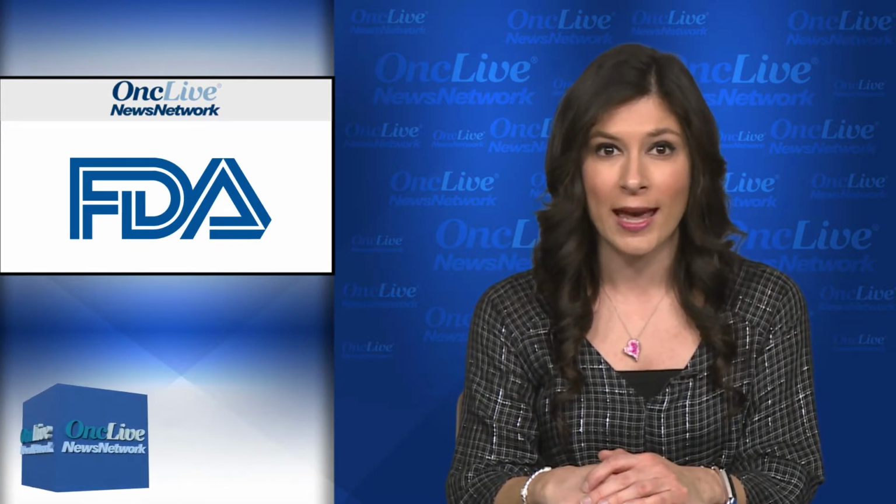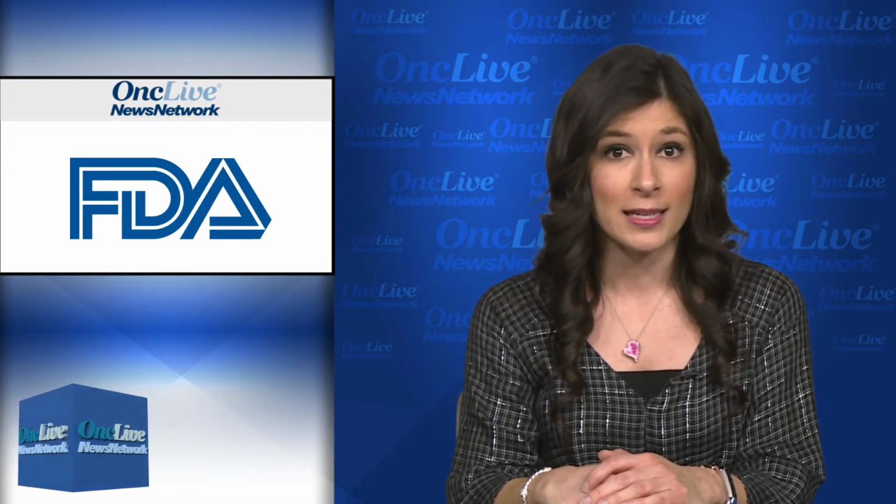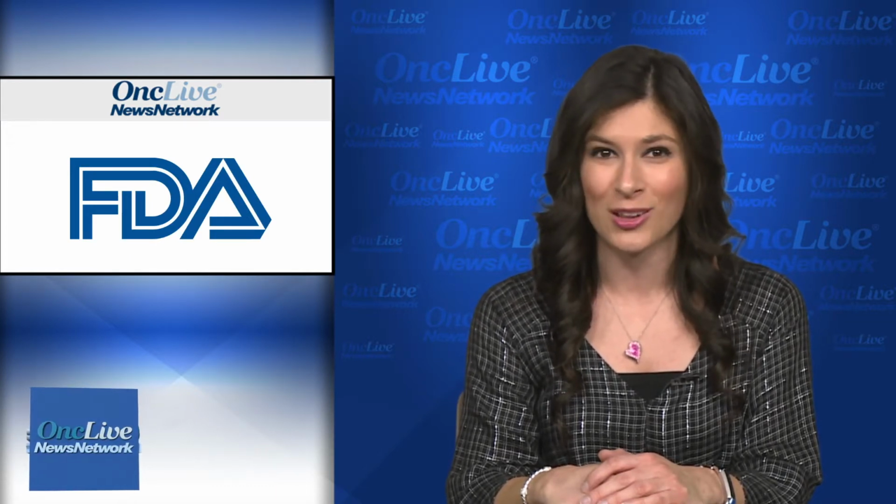In thrombotic thrombocytopenic purpura, the FDA has approved the nanobody caplacizumab-yhdp, known as Cablivi, in combination with plasma exchange and immunosuppression for the treatment of adult patients with acquired disease. This has made it the first FDA-approved therapy indicated for this patient population. The approval is based on data from the pivotal Phase 3 Hercules trial, in which the caplacizumab-yhdp regimen led to a significantly shorter time to platelet count response versus plasma exchange and immunosuppression alone.